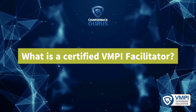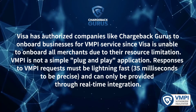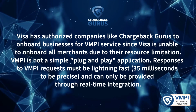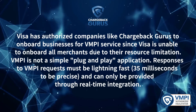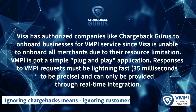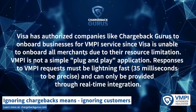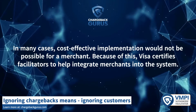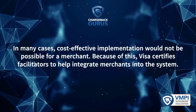What is a certified VMPI facilitator? Visa has authorized companies like Chargeback Gurus to onboard businesses for VMPI service, since Visa is unable to onboard all merchants due to their resource limitation. VMPI is not a simple plug-and-play application. Responses to VMPI requests must be lightning fast, 35 milliseconds to be precise, and can only be provided through real-time integration. In many cases, cost-effective implementation would not be possible for a merchant. Because of this, Visa certifies facilitators to help integrate merchants into the system.